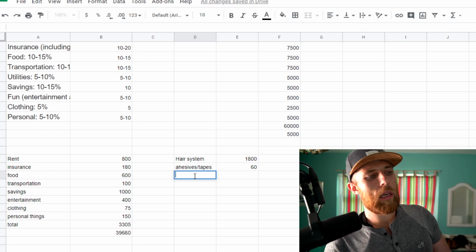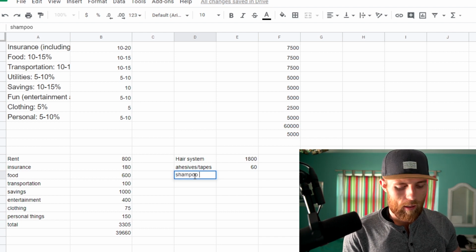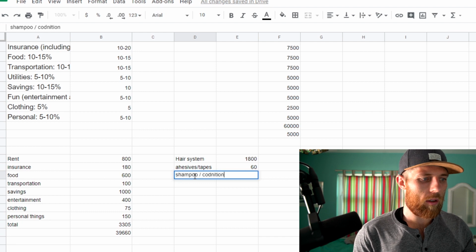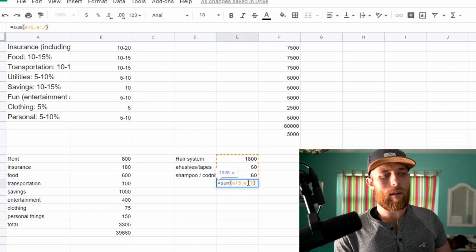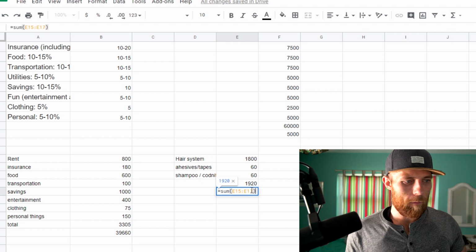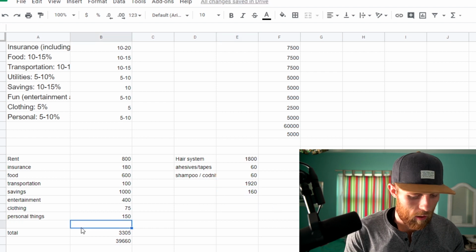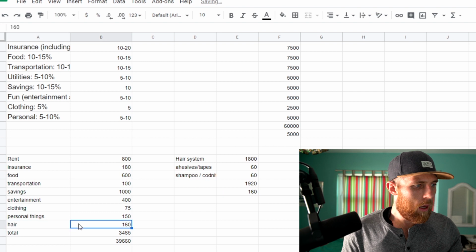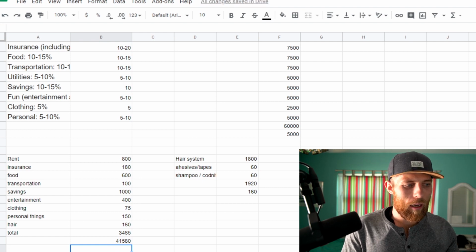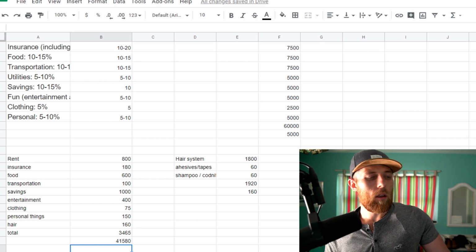And then you do the services in between the installations yourself, and you have shampoo. But this is something that I already would include in my regular budget because I was already buying shampoo. But shampoo, conditioner, let's just say $60 a year. All right, so we can see that we are at $1,920 for the full year, and if we break it down further, that is $160 a month all in. So if I spend $160 a month on a hair system, that brings me up to a grand total of $41,580.